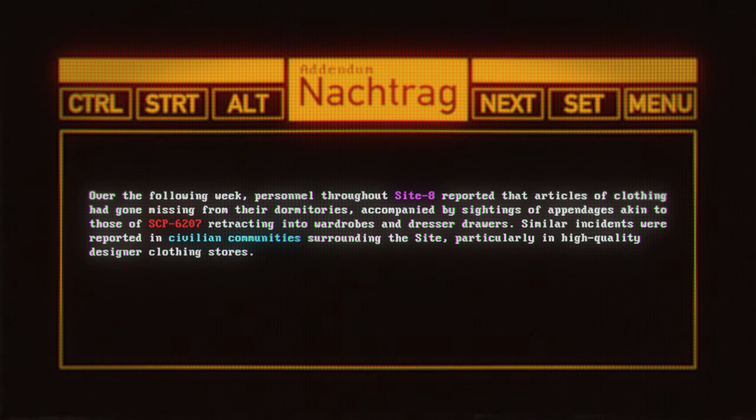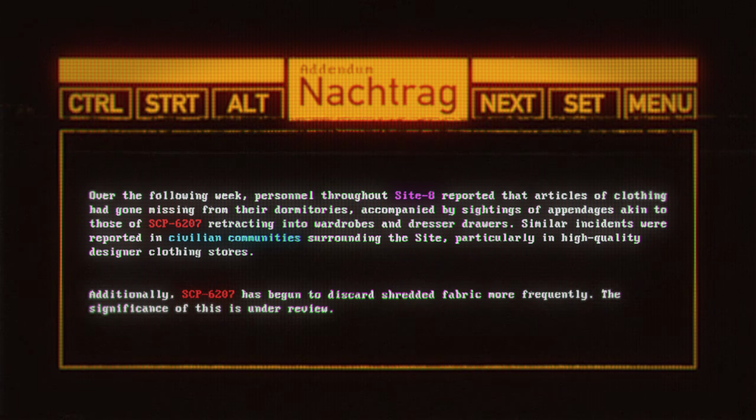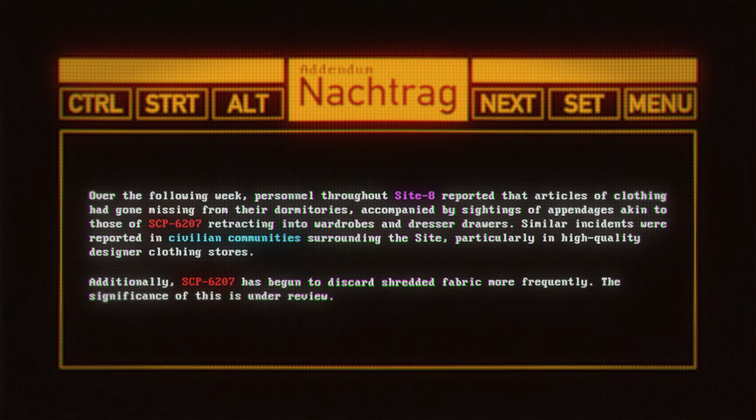Over the following week, personnel throughout Site 8 reported that articles of clothing had gone missing from their dormitories, accompanied by sightings of appendages akin to those of 6207 retracting into wardrobes and dresser drawers. Similar incidents were reported in civilian communities surrounding the site, particularly in high-quality designer clothing stores. Additionally, 6207 has begun to discard shredded fabric more frequently. The significance of this is under review.